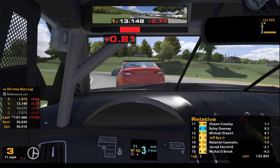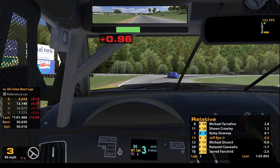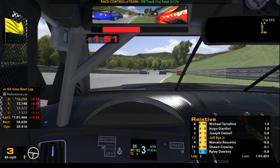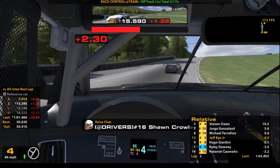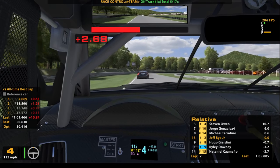Car on your right. Still there. All clear, all clear. You got one on your right. Trying to take the Kia on the outside. We got a big wreck on the front straightaway. They are flipping. Oh my god, I might have just warped through that one a little bit. Car on your left. Clear on the left. No idea what just happened there.